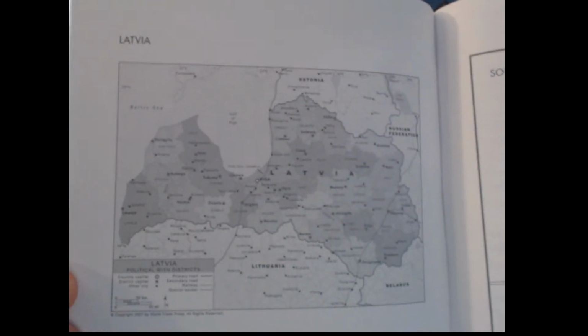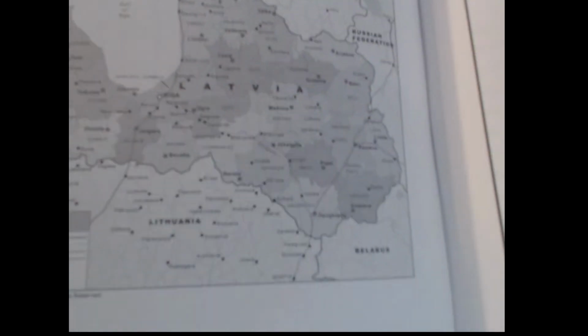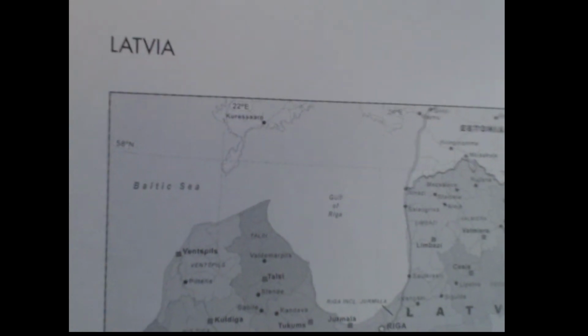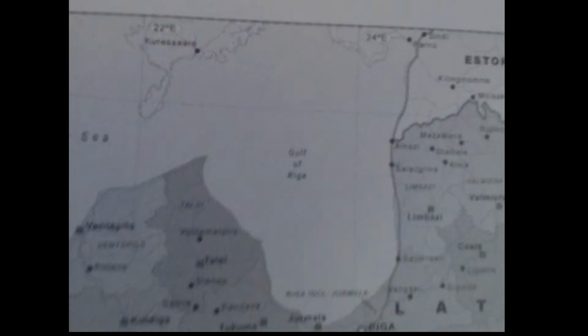Here's a map of Latvia. You can see Lithuania, Belarus, the Russian Federation, and Estonia bordering Latvia there, along with the Baltic Sea. And what's the Gulf there? I want to say it says the Gulf of Riga.